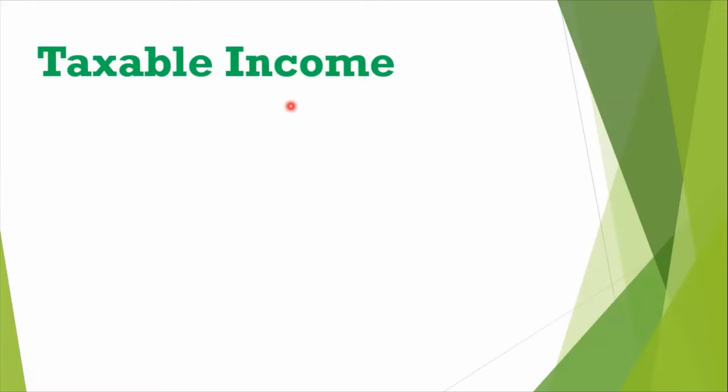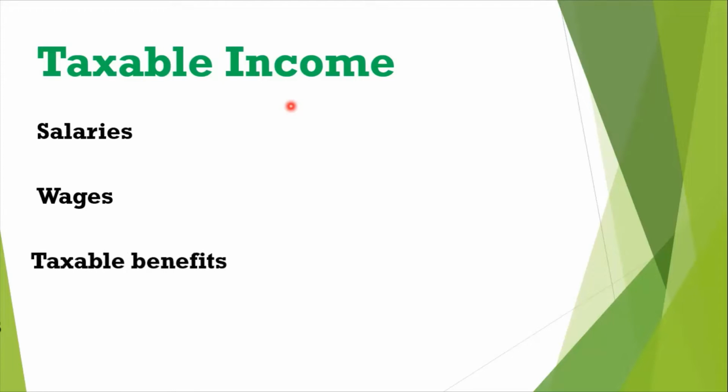So salaries are one of them. Wages, as usual, are one of the taxable incomes that you apply that to. Some allowances also qualify for that payroll tax percentage, and taxable benefits, obviously, all of them have to be taxed. So there is always taxable income and non-taxable income. The taxable income is what you are supposed to pay taxes on. Non-taxable incomes are the ones that you do not need to pay tax on.